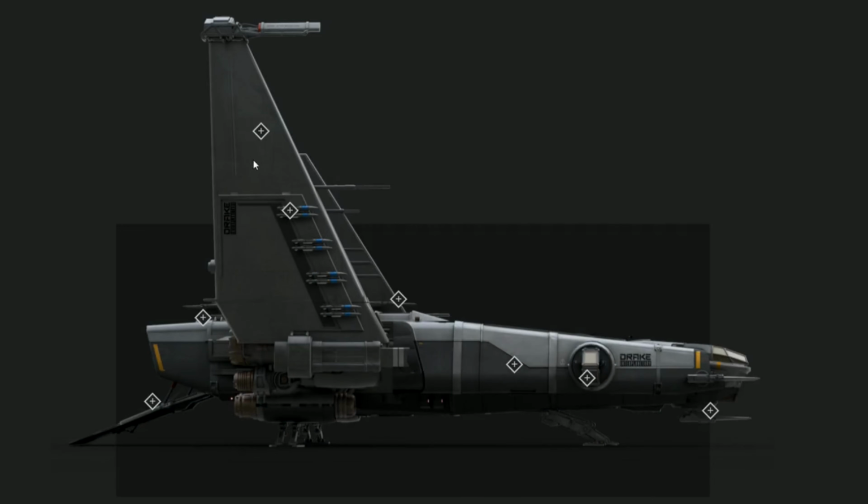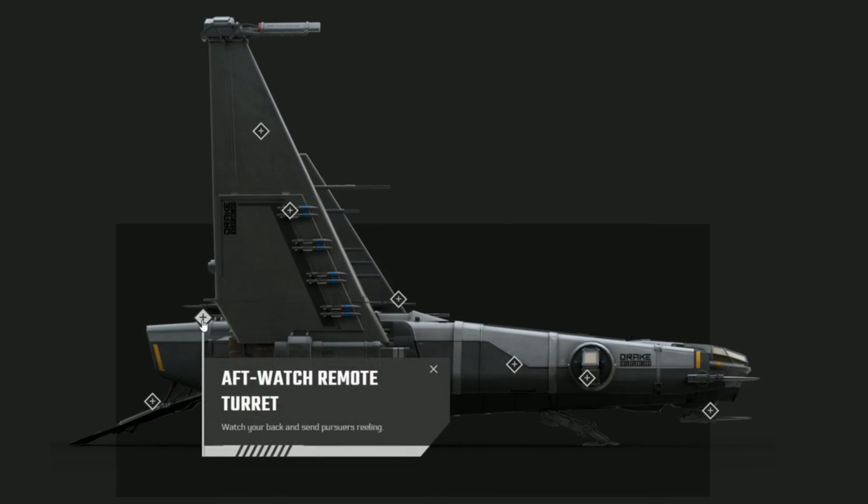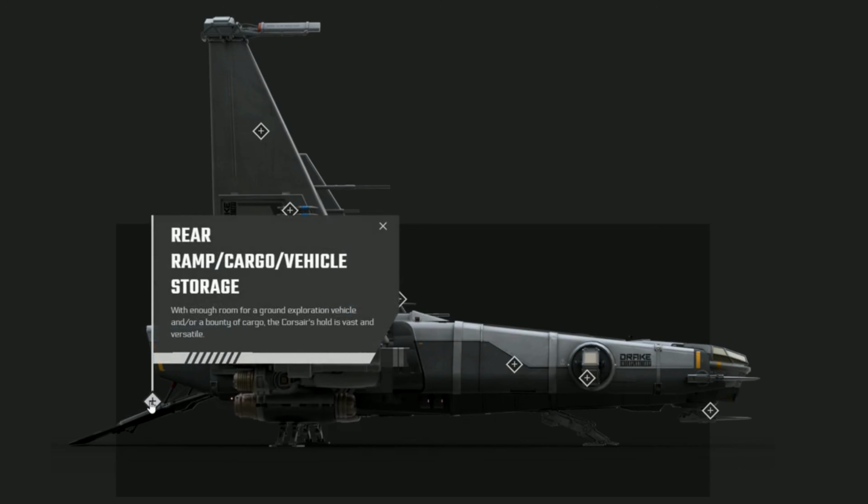Okay, so let's take a look at some of the features of this particular ship. Asymmetric convertible wing configuration, maximum adaptability to unfamiliar atmospheres and combat situations. As I said, love the wings, it's really cool. Just like its predecessor, the F4U Corsair, which had gull wings, that was also awesome. Aft watch remote turret, watch your back and send pursuers reeling. Then we have rear ramp cargo vehicle storage with enough room for a ground exploration vehicle and/or a bounty of cargo. The Corsair's hold is vast and versatile.